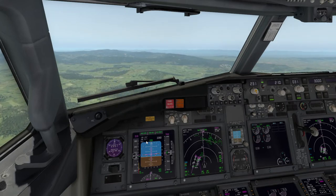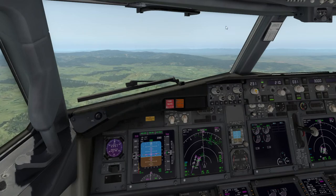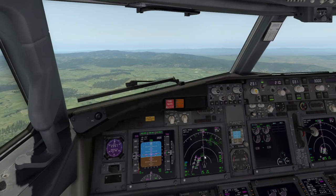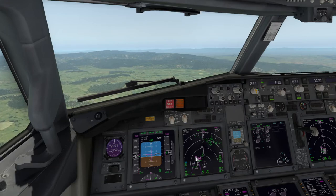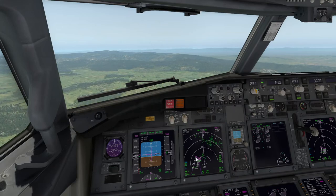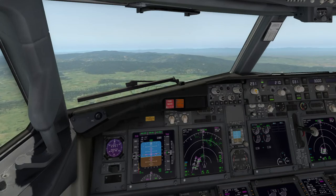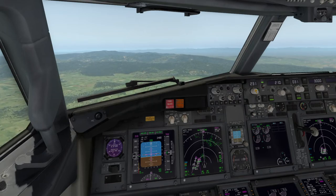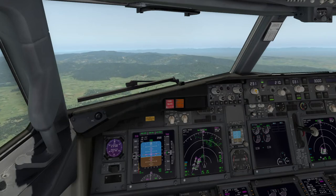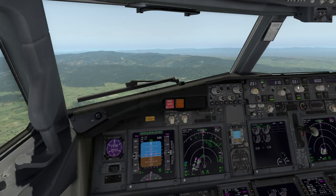Because I'm going to basically... Well, we'll do our best here. That's all we can do. But what I'm thinking about doing is about here. Once we get to this point here, make the turn, and then head for the intercept point. And let me just see Ambridge. Here we go.